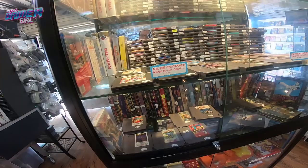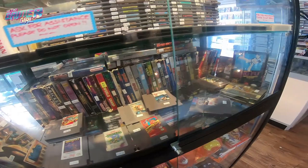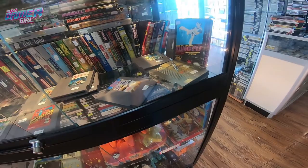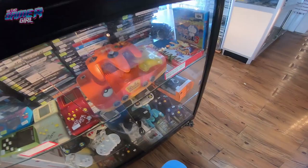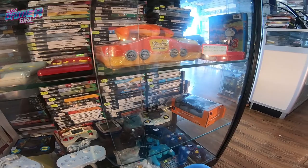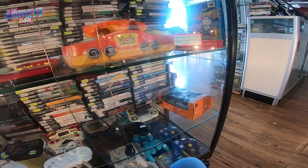N64. They have DuckTales, which is one I've been wanting. And they've got a Japanese Pikachu. It's pretty cool. I've got one here. Some GameCube games over the back there. There's Disney's Magical Mirror starring Mickey Mouse. I don't have that game.